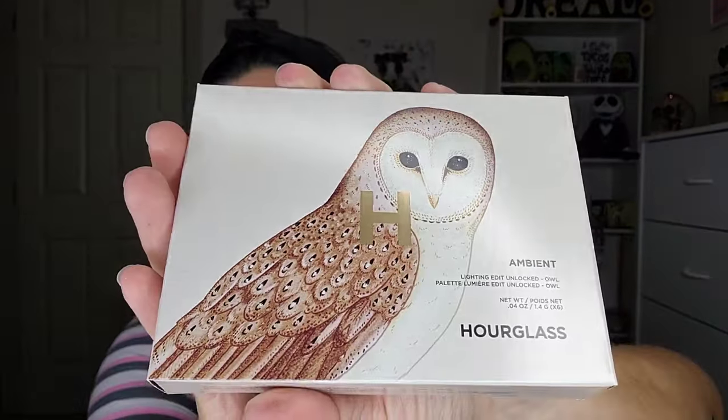We're diving right in. I'm going to be talking about the brand new Hourglass Holiday Edition of the Ambient Lighting Edit Palettes. I did opt for the Owl palette. And then I went with palette or shade number 3. The reason I chose shade 3, which I believe is the snake one if you buy that one separately and don't opt to put it in the owl palette.